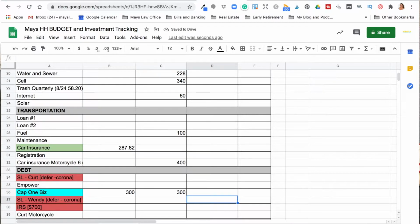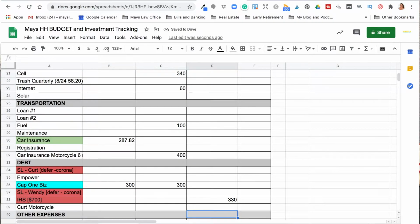And then all of our loans are postponed right now. That's gonna be up soon though. I need to check on that, so we need to get ready. And then IRS, again, we have been trying to get that payment down to $330, but I can't get hold of a person and it's still not coming out. So I'm still gonna allot it so that we're prepared when it does come out.